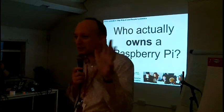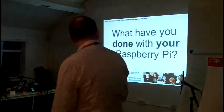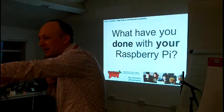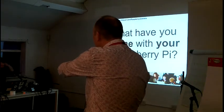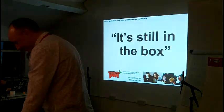So who in the room actually owns a Raspberry Pi? Just show us. Lots of you do. Okay, the next question then is, what have you done with your Raspberry Pi? What have you done with yours? Connected it all up and got it working. Ooh. What have you done with yours? You've done something with it, right? Web servers, okay. Security appliance.